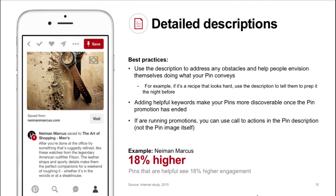Now let's move into detailed description. The description should always complement the image. This is where you can add a little bit more detail about the pin image. You can insert some relevant keywords, and a lot of you are probably running promotions. So the description is a great place to put all of that promotional language and information. Things like 50% off, buy one, get one free. Add that into the description.